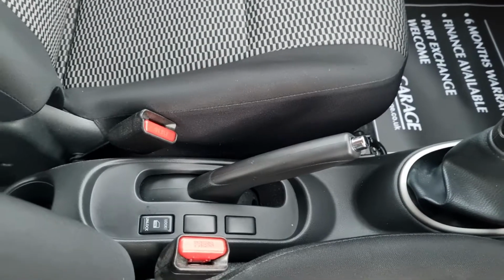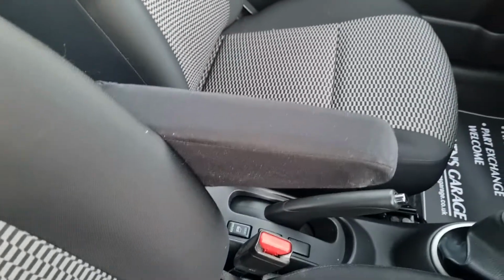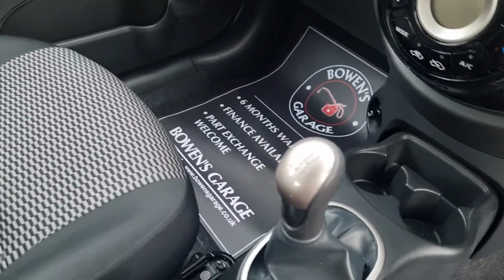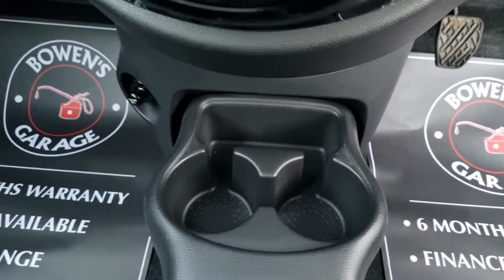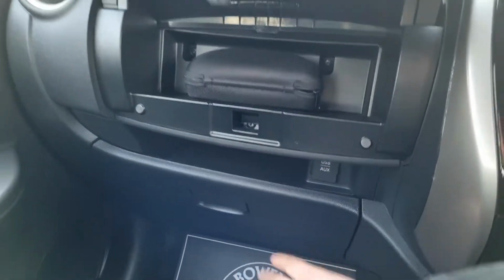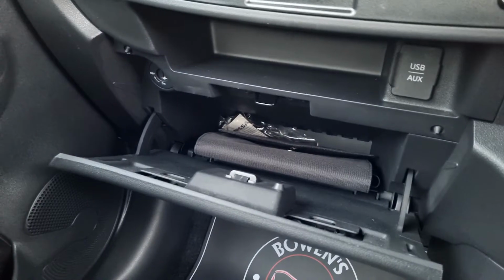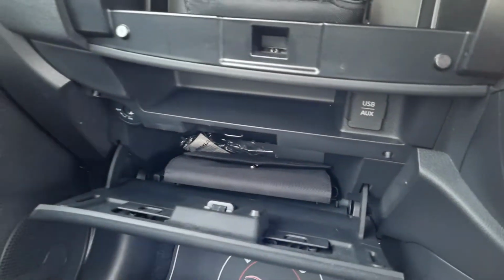Normal handbrake, none of this electric nonsense. Then you do have a driver's armrest, which comes down. 5-speed manual gearbox. And then a couple of cup holders, bit of storage. You've got a 12-volt socket down below there, and then up above where the glove box is, it's a dual-layered glove box. Oh, how snazzy. Some sunglasses, we'll give you those for free. Handbooks, locking wheel nut key, and you've also got a USB and auxiliary as well.